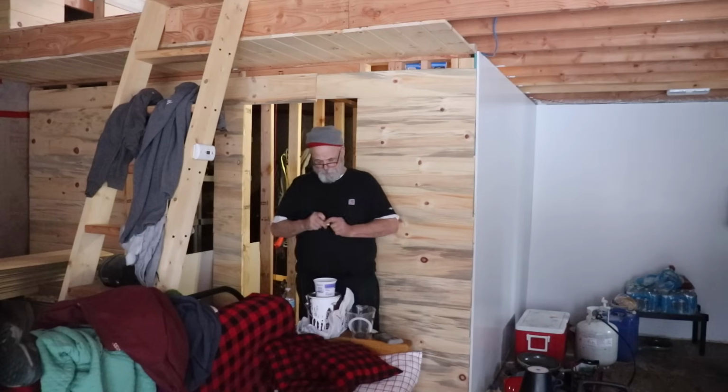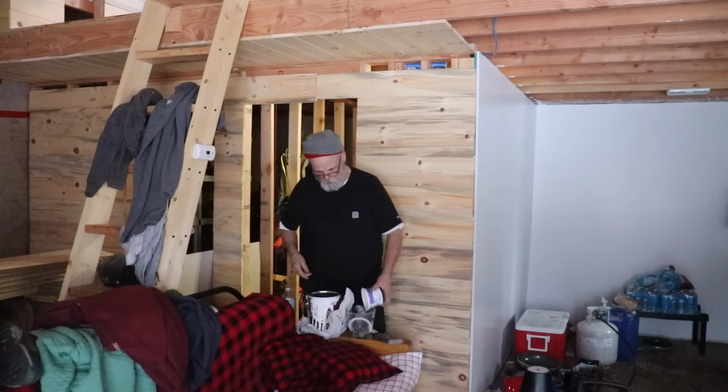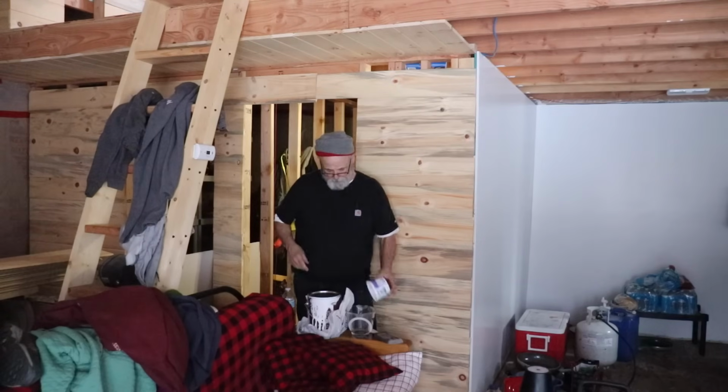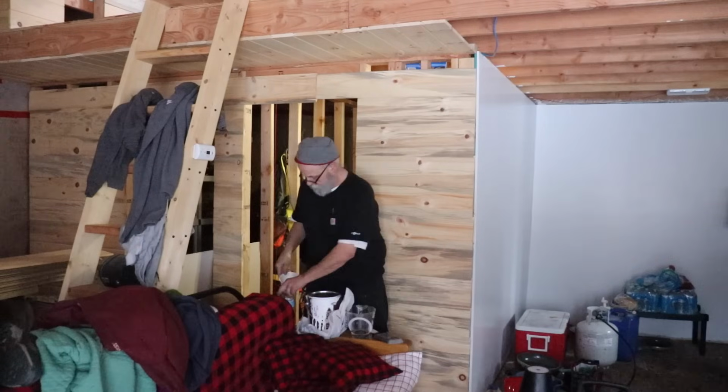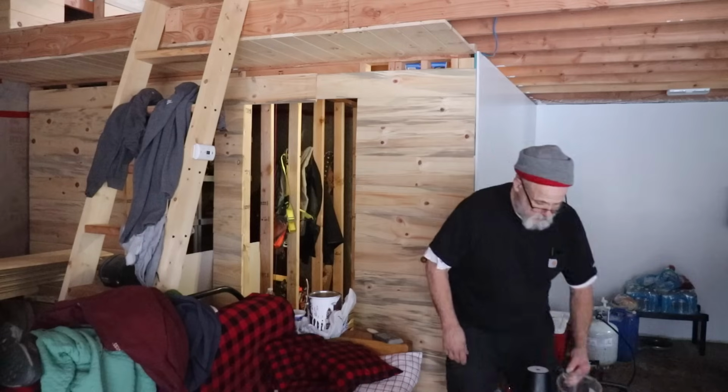So once I know what 4 ounces is, that'll be my line for paint. Then I'll just pour that water back into there for now and give myself 4 ounces of paint in here and see where we end up.